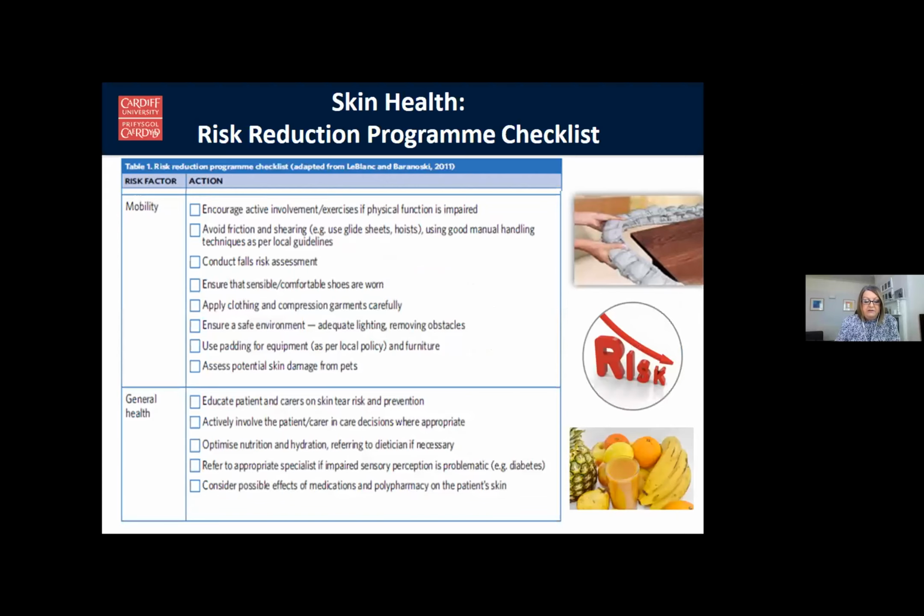In addition to the skin-related factors, an individual's mobility and general health should also be considered. There are a number of actions that can be taken to reduce the risk of skin injury related to mobility. For example, we can encourage the individual to be active and undertake exercises so that their physical function isn't impaired. We need to avoid friction and shearing by moving and handling the patients very carefully. If the patient seems to be at risk of a fall, we need to undertake a falls risk assessment, as most of the damage to skin occurs through falls.